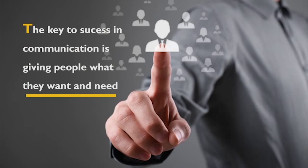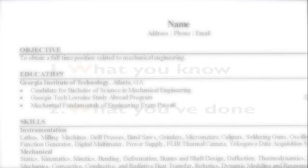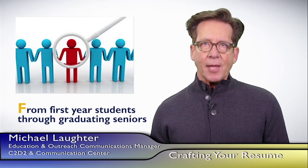The key to success in communication is giving people what they want and need. A recruiter wants to find out what you know and what you've done, and wants to find it out in as simple a way as possible. Here's how to put it together.